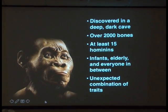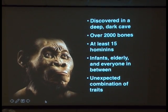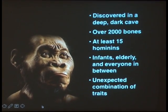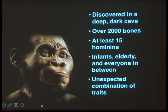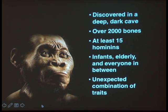Discovered in a deep, dark cave, there were over 2,000 bones that represent 15 individuals, from infants to the elderly and everyone in between. And these bones that were discovered in the Rising Star Cave system demonstrate an unexpected combination of traits. They look like humans in some ways, and they look like other hominin species in other ways. They look like apes in some ways. It is a really, really interesting mix of traits that we have never seen before in the hominin fossil record. So I am going to be talking about these individuals today, and this is Homo Naledi.